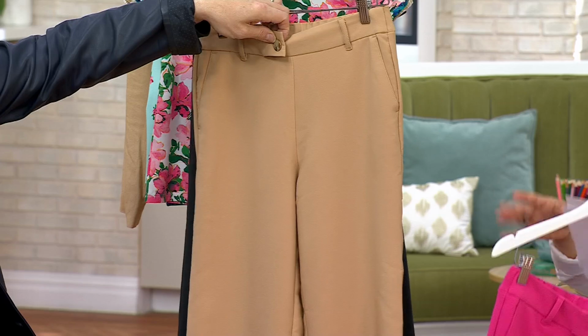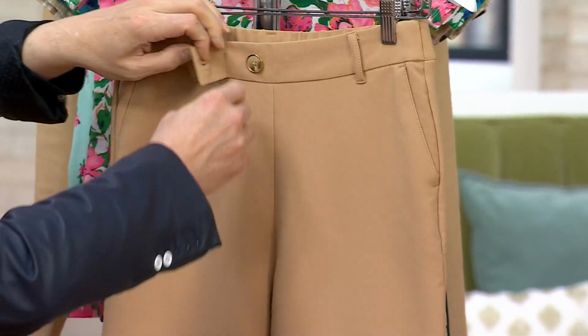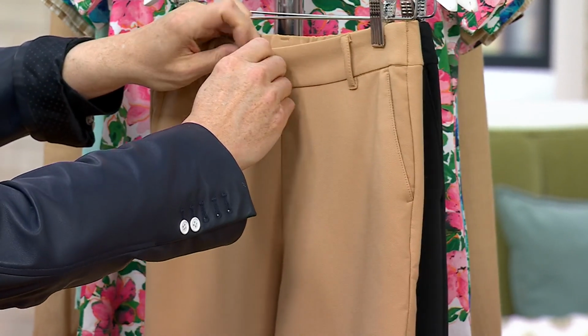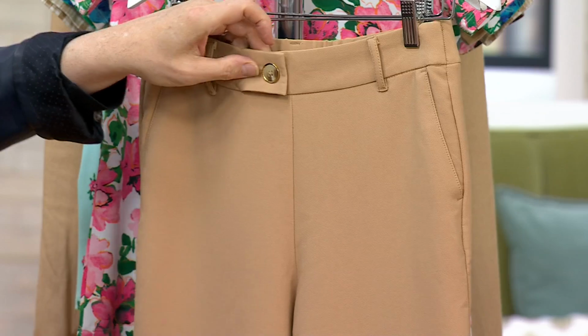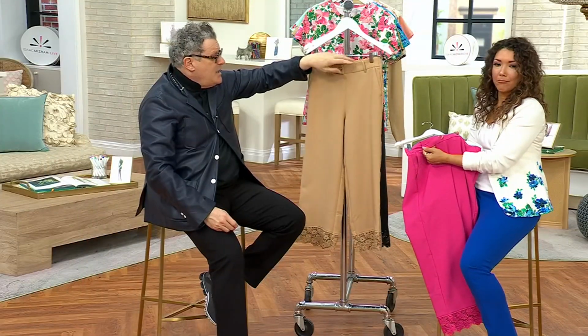Take your measurements. Let's just mention that this button is there just for show. It does not function. These are pull-on. They have a flat front and this little button, so that if you wanted to tuck something in or half tuck it in. Isn't that cool?